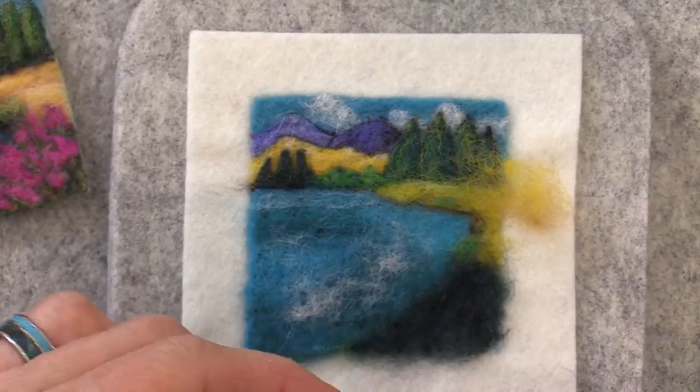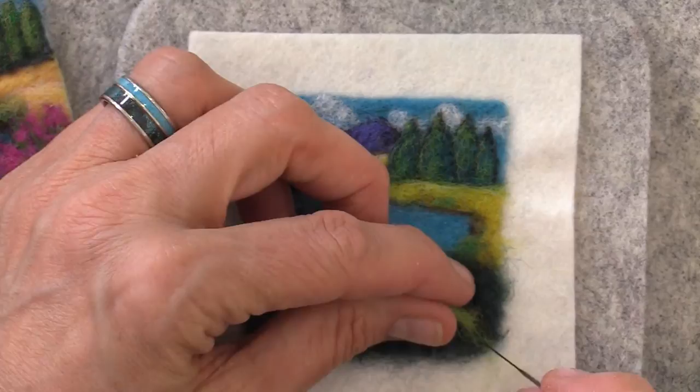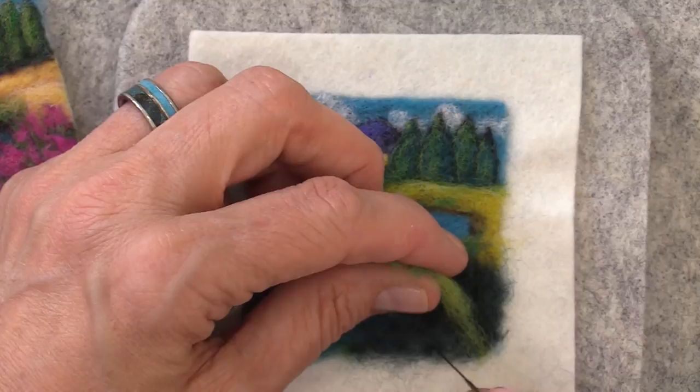So our little yellow, I looked up these flowers. In fact, after I did this wall hanging, Anne sent me a picture. She was at the grocery store in the floral department and saw these same flowers. Oh, wow. Exactly.